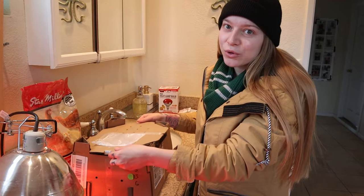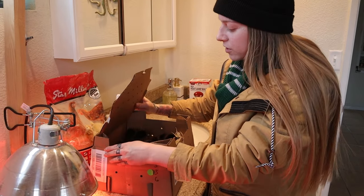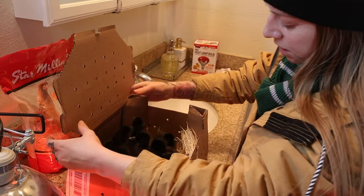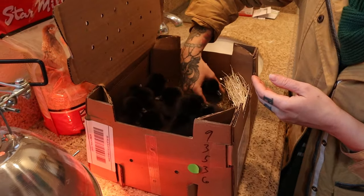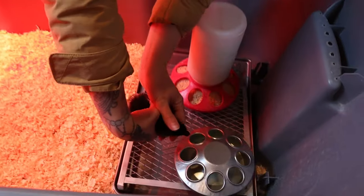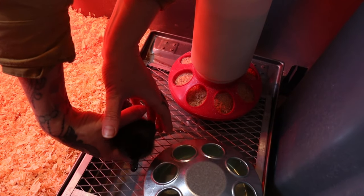So the first thing you want to do when you bring the baby ducklings home is you want to show them where their water is. I like to always dip their beak in the water so they know. Hi babies! Take one. What I'm gonna do is... first drink.